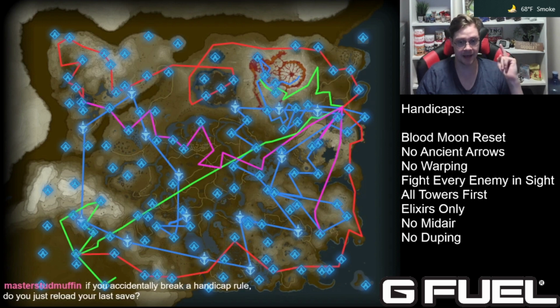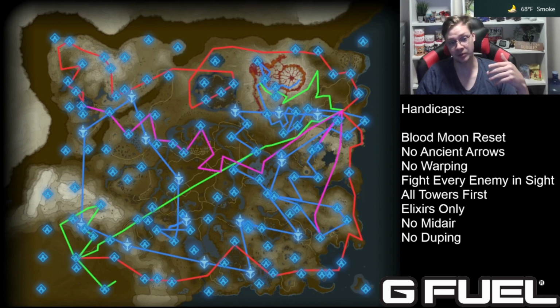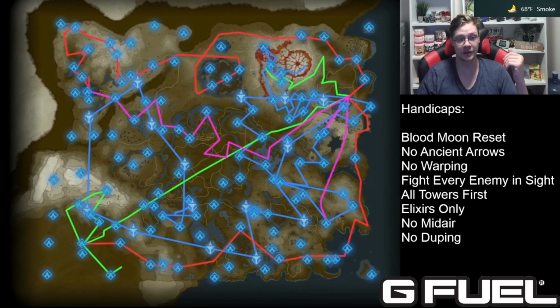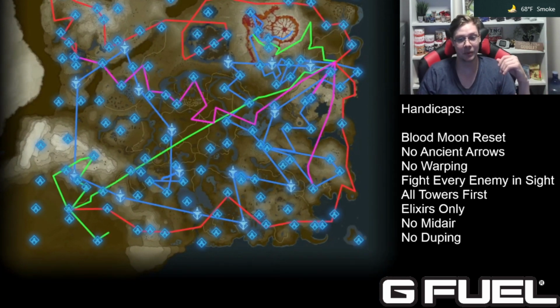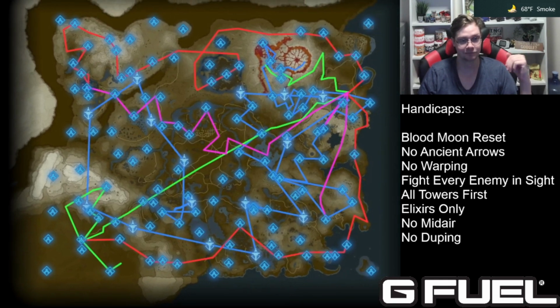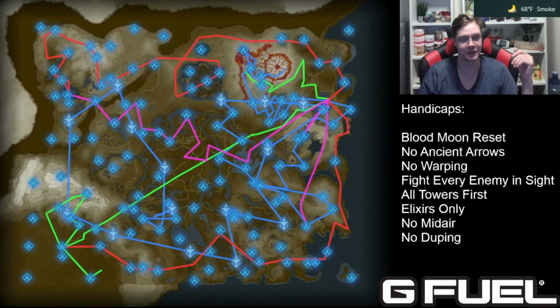Blood Moon Reset means that if you accidentally break a handicap rule, do you just reload your last save? Or just undo what I did? Like if I accidentally warp, then I would just immediately warp back to where I was, or reload back to where I was if I don't have an autosave. Like all towers first, if I accidentally grab an item that I'm not supposed to, I just drop it. It's not a massive deal. Or I just feel bad about having done it and not do it again in the future. That's what I did before. These are self-imposed handicaps, and this is just a little fun meme run, so it's not super serious.